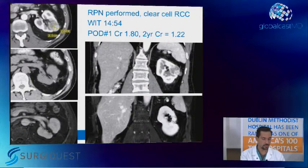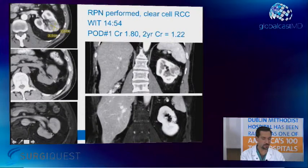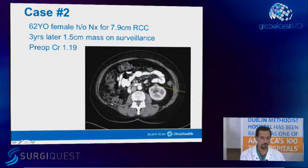And interestingly, on the bottom left-hand corner, you see how his defect goes all the way to the sinus fat, just kind of something you don't see very often on these scans. But because his original tumor went all the way down, you still see kind of this hiatus here, which is just kind of interesting in how it looked. So he did fine. Even with clamping, he did fine.